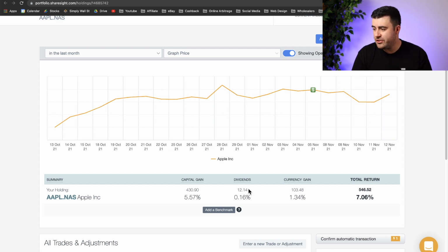Obviously, we've had some dividends, like I just mentioned, £12.14. Apple isn't the best dividend paying stock, I'll be completely honest with you. And we've had some currency gain on my Apple stock as well. I don't think people mention this enough, is that when you do invest into US companies, currency conversions do take place. So if the dollar gets stronger on the pound, obviously you're going to do better. But it's not really something I pay too much attention to, but I don't really see too many people talking about it.